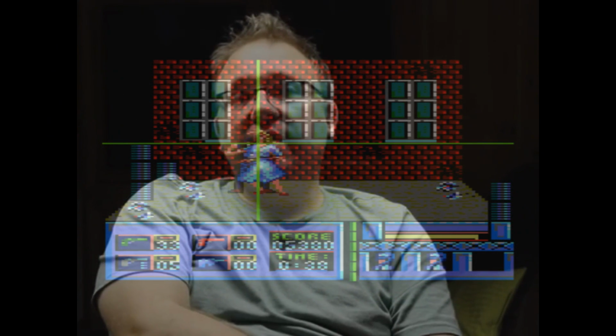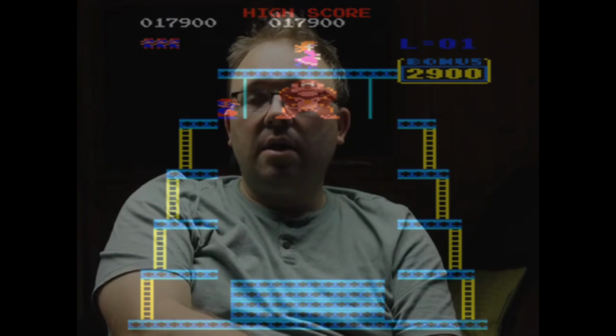I really liked the conversions. Robocop was really, really good on the Amstrad. I'll swear to my dying breath that the Chase HQ on Amstrad is miles better than the Spectrum version, although that itself is very good. Donkey Kong was brilliant on the Amstrad.